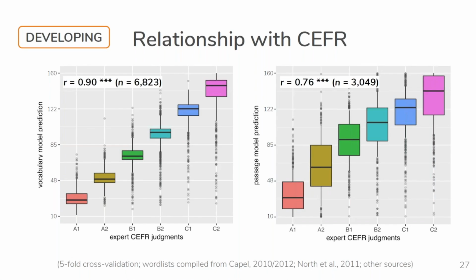In order to make sure that the algorithms were doing what they were supposed to do, we confirmed this by comparing the expert judgments after the model was run with the machine learning predictions for the vocabulary and the text. We see high rates of agreement: 0.90 for the agreement between experts and the vocabulary model, and 0.76 for the agreement between experts and the passage model. And so this shows us that the machine learning algorithms did a good job of placing the text and the vocabulary words across the separate scale.